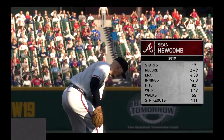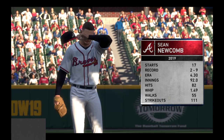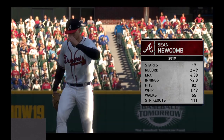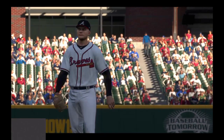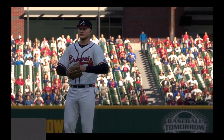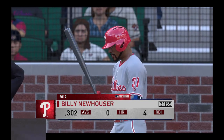Dan Plesac, what do you got? Hey, this guy comes into this start, Matt, having lost 2 of his last 3 starts, so he wants to get off on the right foot in this one. One of the keys, getting outs early and establishing his off-speed pitch repertoire early on in this one. We'll see if he can do that here today.